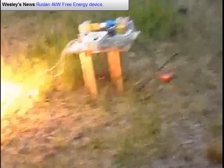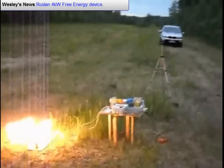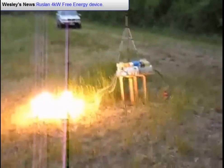Once it has started, there is no problem after that. 4 kilowatts. If there had been one more light bulb, it would have been 4.5. So if I didn't break one of the light bulbs, we would have 4.5 kilowatts on the load.